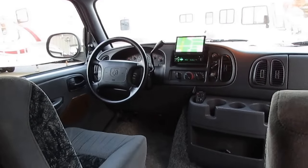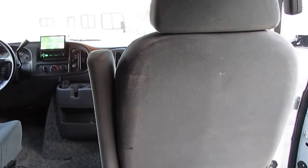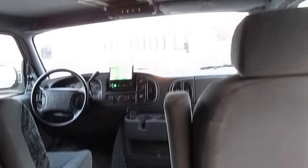Like I said, folks, I know these aren't as popular as they used to be, but once you own a van, folks, especially if you've got kids, you'll never be able to be happy in any other kind of vehicle after you haul everybody in this. And like I said, if my van wasn't like a member of our family, this thing would already be at home. You wouldn't be seeing this video.